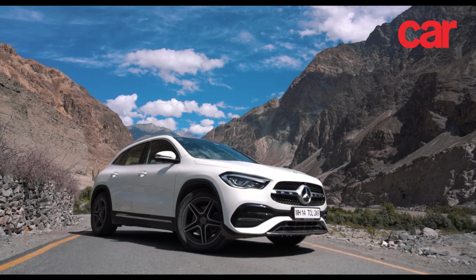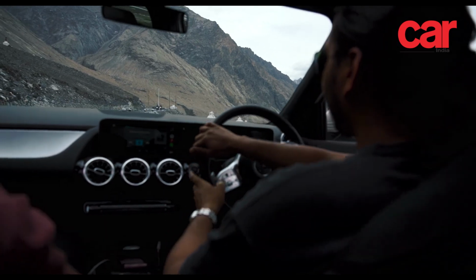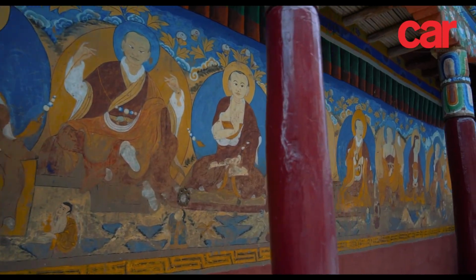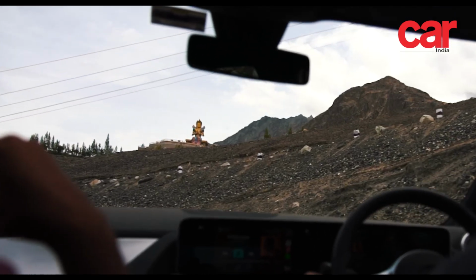After stopping at the top for a few photographs in the howling wind, we dived back into the warm confines of the GLA and continued into the Nubra Valley. On the way, we stopped off for lunch at Deskit and also visited the nearby Deskit Monastery, where we admired the massive statue of Lord Buddha towering over the valley.